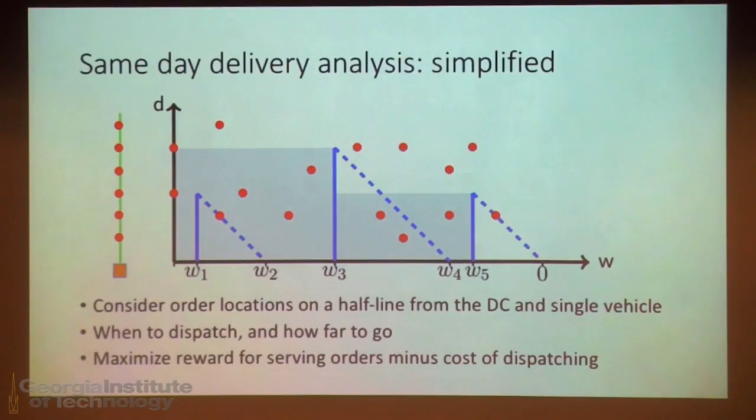So we looked at this from a research perspective. We looked at a single vehicle example, and we've done some analysis using two types of paradigms, let's say. In the first, we looked at a very simple system where we imagine here's a distribution center, and all the customers are located on a line outbound from the distribution center. We know this is not realistic, but it's going to help us at least understand these types of systems. Okay? And we can still understand when to dispatch.